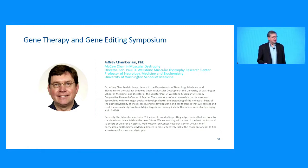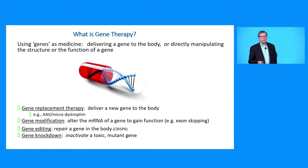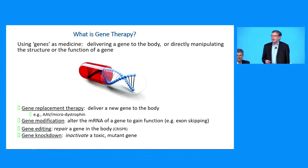So I thought I would start off by giving you a very brief introduction to what is gene therapy. Gene therapy is really just the concept of using genes or genetic material as a form of medicine. The idea is to deliver a new gene to the body or to directly implant or manipulate the structure or the function of a gene. Defining exactly what counts as gene therapy and what doesn't is a little tricky, but in general, there are four types of gene therapy I think most people agree on.